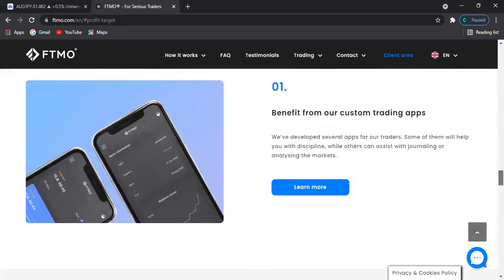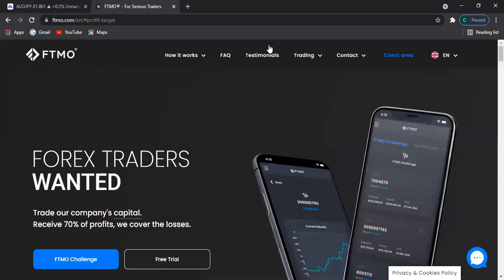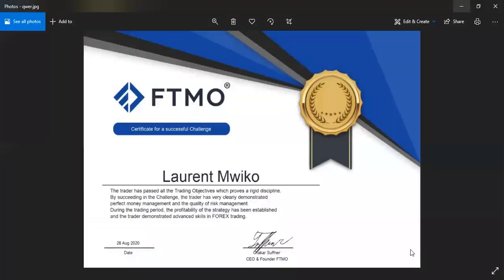That's just it. Anyways, I'd like to show you something. I don't like talking about something that I have never actually done. This was my FTMO certificate for a successful challenge. Laurent Mwiko, obviously my name is Laurent, so my second name is Mwiko. I got it on the 22nd of August, 2010, almost a year ago, right?